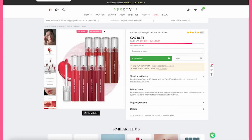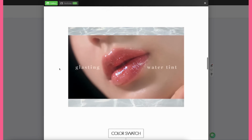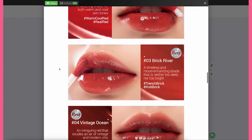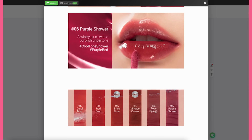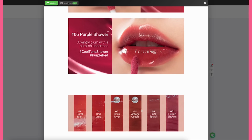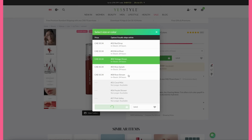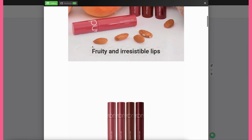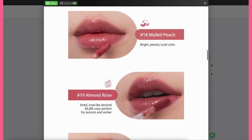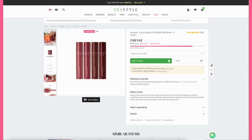Oh, these glassing water tints sound divine. So these look like kind of glossier stains. The descriptions kind of sound like the Rare Beauty lip oils that just came out. So I'm interested in trying some of these. Rose Splash looks really nice. Vintage Ocean looks really, really nice. I'm gonna try those. Oh God, it scares me every time when I see Vintage Ocean and Rose Splash. Okay, I'm gonna have a bajillion lip products. It's just gonna be one huge lip swatch video. I'm not really interested in those colors.